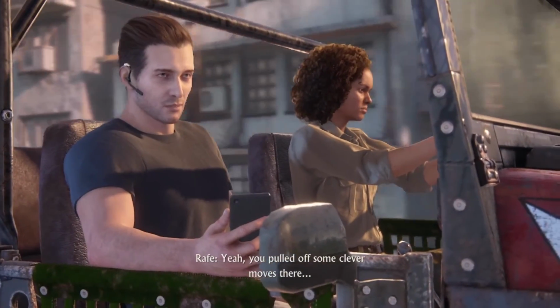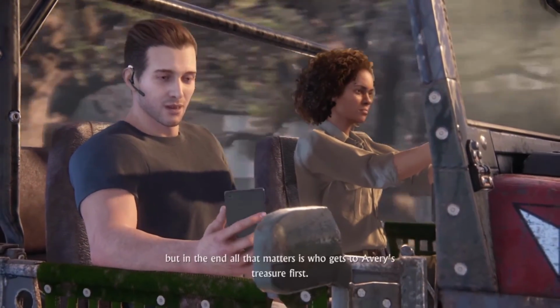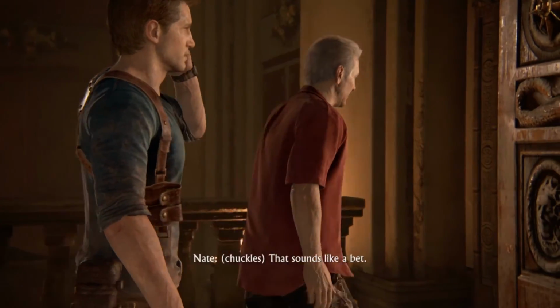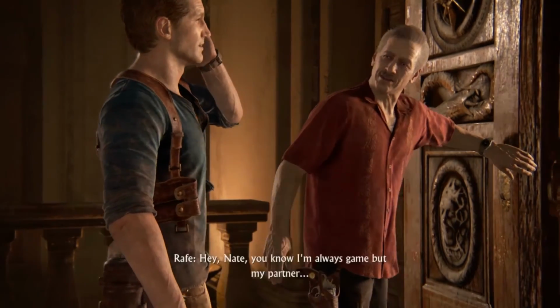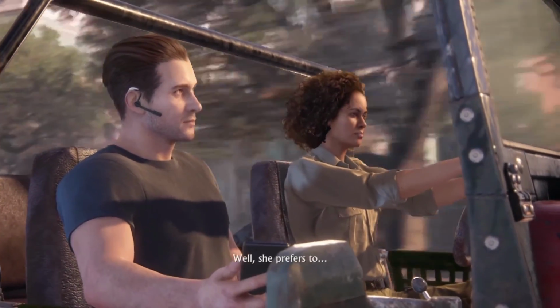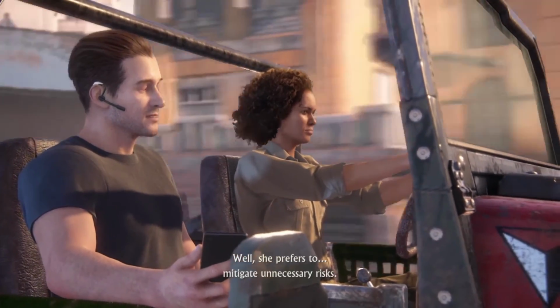Yeah, you pulled off some clever moves there. But in the end, all that matters is who gets to Avery's treasure first. Oh, that sounds like a bet. Hey, Nate, you know I'm always game, but my partner, well, she prefers to mitigate unnecessary.